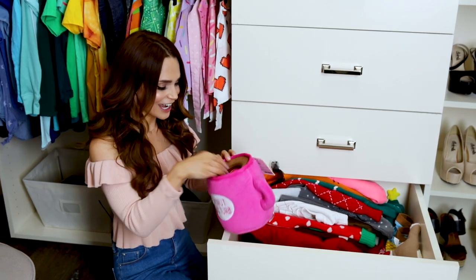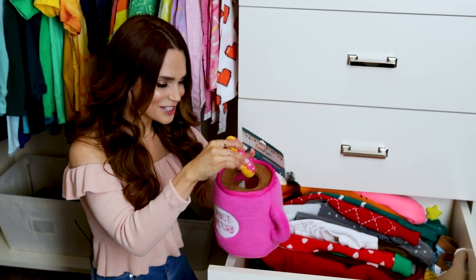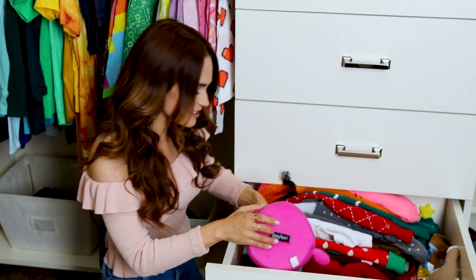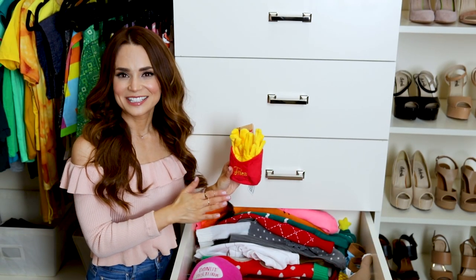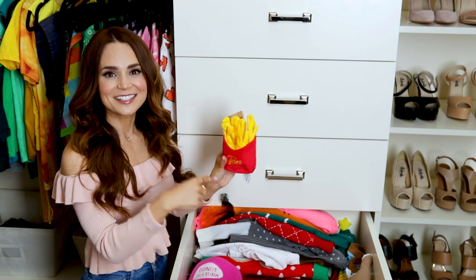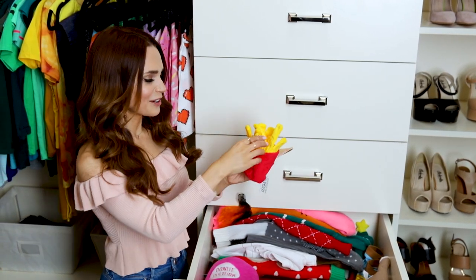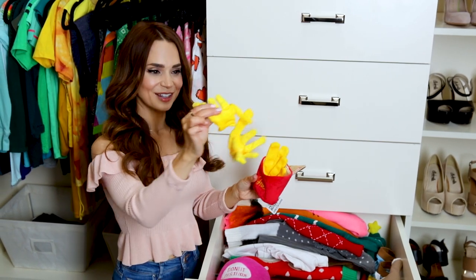It's a little coffee and it has little donuts that go inside and you stuff them in there and then she's gotta try to dig them out. So this will keep her busy for hours. I found these at Healthy Spot. I can't wait to give these to her. It's some fries and they come out and they're kind of crinkly. She always loves that noise, so I know she's gonna love these. Look at them, the little fries come out.